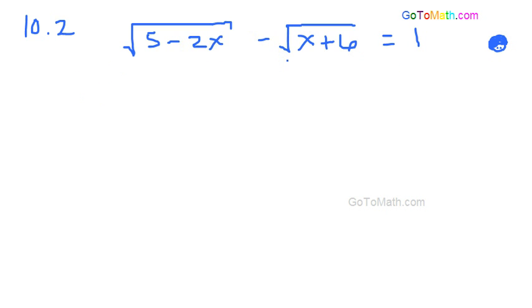I guess we better get busy here. What do we need to do? Well, we're going to do what we've been doing, and that's take that over to the right-hand side.